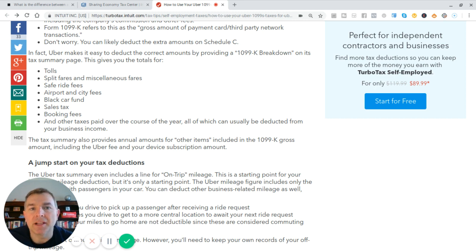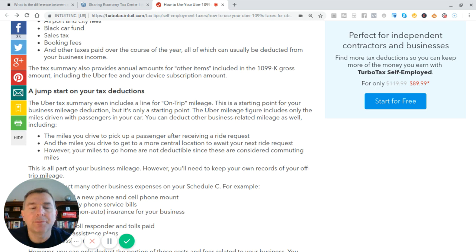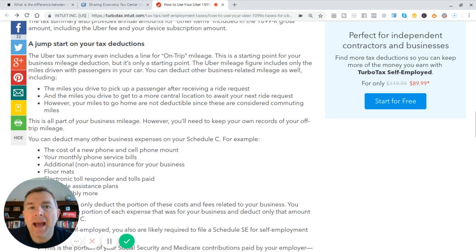In fact, Uber makes it easy to deduct the correct amounts, providing a 1099-K breakdown, or just log into Uber through your TurboTax. You don't even have to log into Uber. Just give TurboTax your credentials, and they'll pull it all in for you. Tolls, split fares, your parking fees, not parking tickets, but your parking fees and whatnot. It's a jump start on your tax deductions. The Uber tax summary even includes a line item for on-trip mileage.